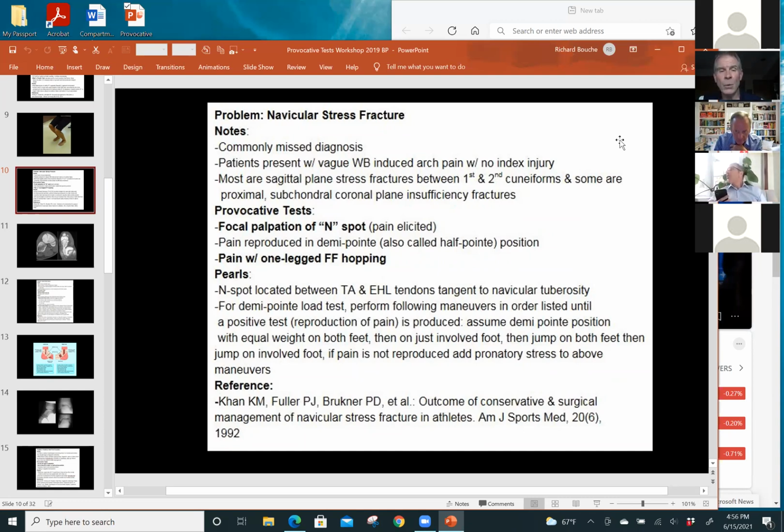And you'll find out why, because unless you examine the patient with this end spot, you will not figure it out. You can palpate the navicular, but it's very specifically on this end spot where the fracture is that they will have symptoms. And the symptoms are vague weight-bearing induced arch pain with no index injury, no traumatic event. Most are sagittal plane stress fractures between the first and second cuneiform. I'll show you an x-ray in a second. And then I see a subset of patients, usually older patients, maybe rheumatic patients.